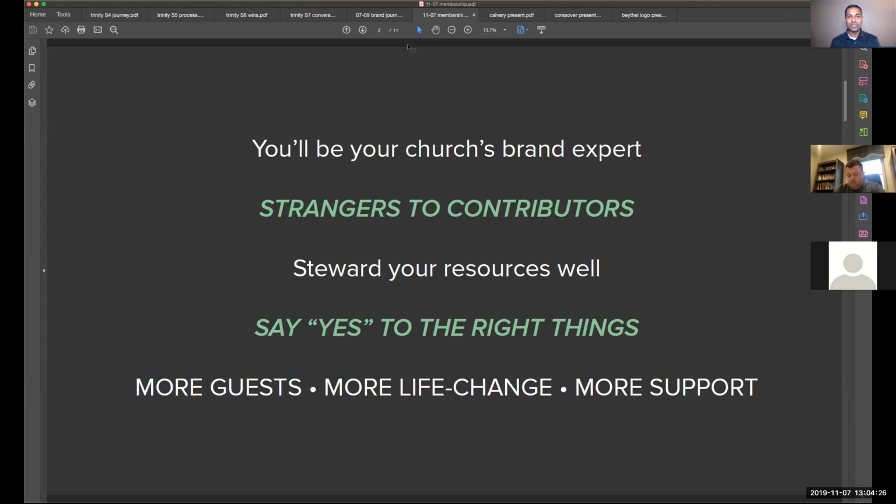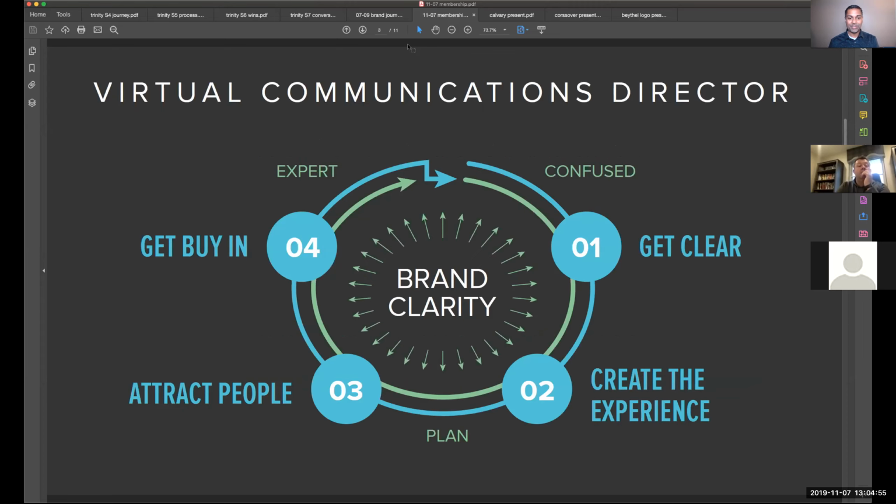The idea is to help you turn strangers into contributors of the vision that God has given you. Ultimately, we want you to steward your resources well, so you're saying yes to the right things and no to the things that really don't move the needle for your church. We want to help you get more guests showing up, and as a result, more life change taking place in your church, and more support for the vision that God has given you. That's the goal of Church Brand Guide. It's why we started this, and it's why we do what we do.